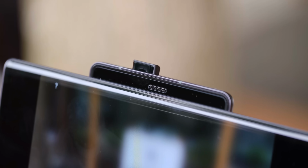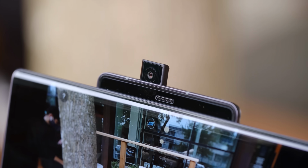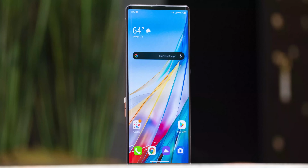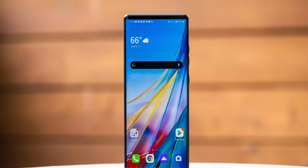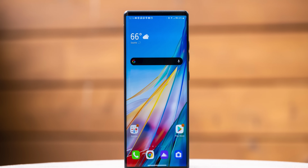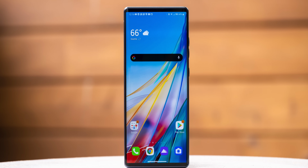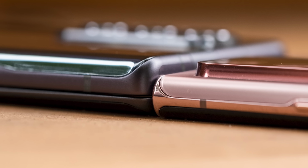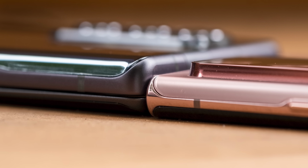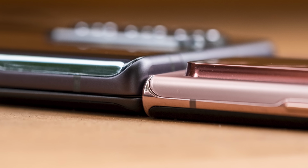So LG put a pop-up selfie camera in the back part of the phone, which we haven't seen in a while. But if you ignore the swivel interface or you don't really want to use it all the time, that's fine. The LG Wing does kind of feel like a normal smartphone. Like, yeah, it's definitely a little bit thicker. I mean, it's about the same Z height as the Galaxy Note 20 Ultra if you count the camera bump, but it's really not that much thicker than a regular smartphone.